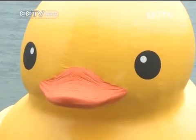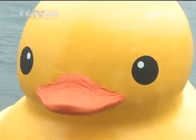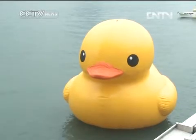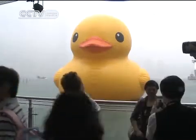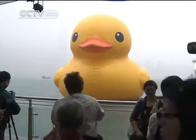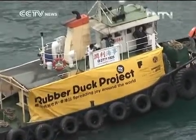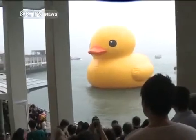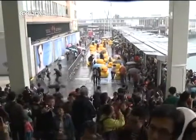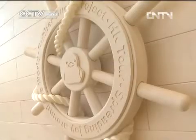The giant body is made of more than 200 PVC plates and weighs 600 kilograms. Standing 6 stories tall, this massive bird is a stark contrast to the vessels in the harbor. Getting the idea of creating the giant duck, the designer said the giant toy is meant for adults who could use a friendly reminder of their childhoods.